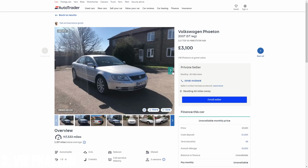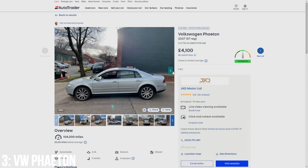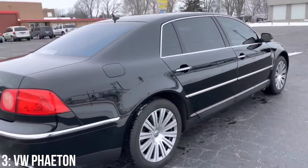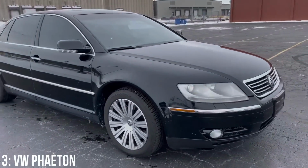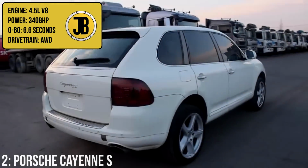badge. These are listed for around £3,000 at the lower end, and for £5,000 you're looking at 100,000 miles ish on the clock. The main issues I can find on these are electrical ones, and they are generally more expensive to fix than your average VW, but overall, going by owners on forums at least, they seem to be pretty reasonable on reliability.